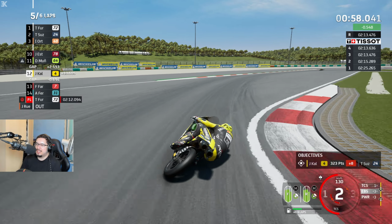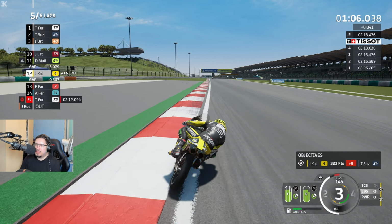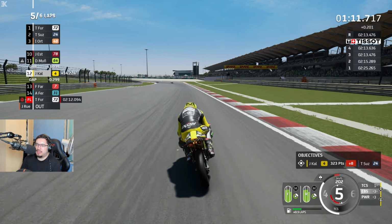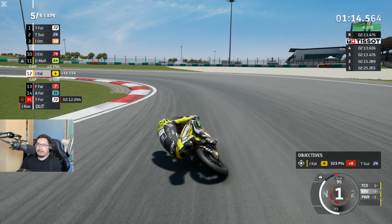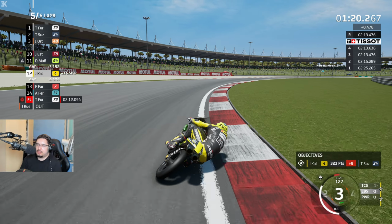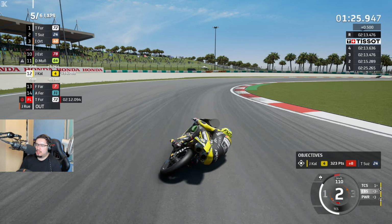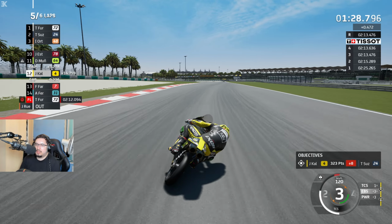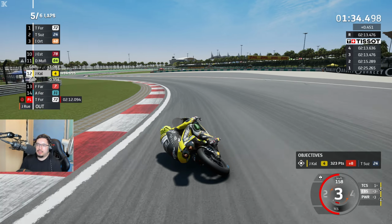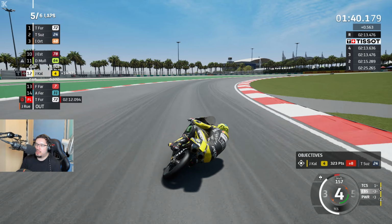For Callis' sake. There's all these South African runs wide, just pushing too hard. That gap is still 3 seconds in front. Despite, well, it looks like Munoz has actually dropped back from Esteban, doesn't it? I was going to say they're battling, but it looks like CF Moto is getting away from the Boeing Motorsports rider.